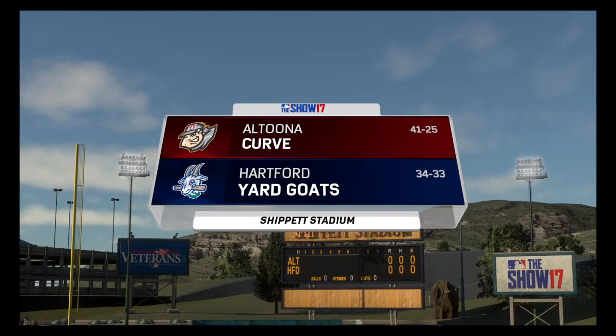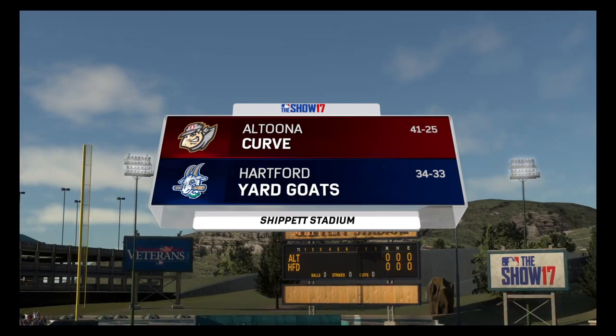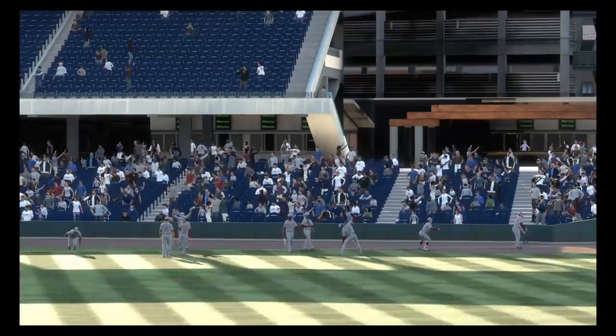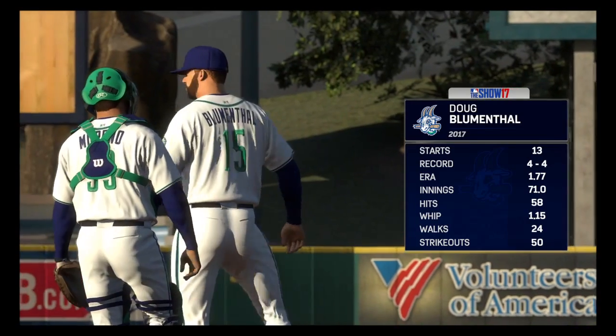The show's continuing coverage of Eastern League Baseball is on the air. Tonight, Game 2 of this 3-game weekend series between the Altoona Curve and the Hartford Yard Goats. It's baseball, it's the show, and it comes your way next.